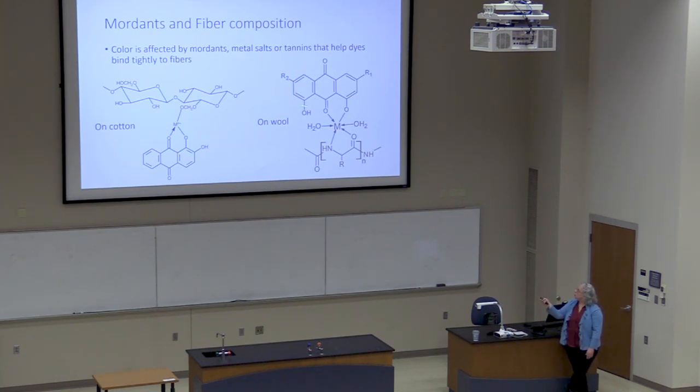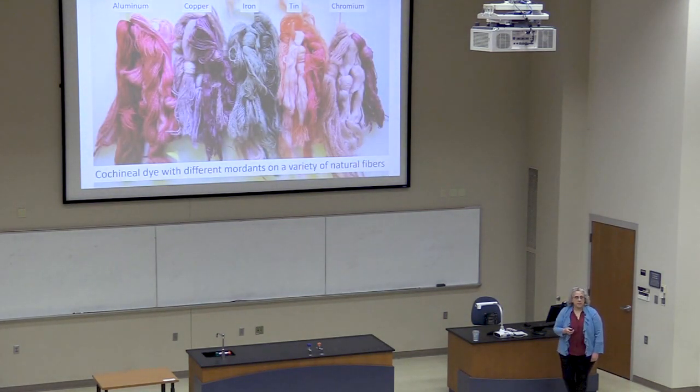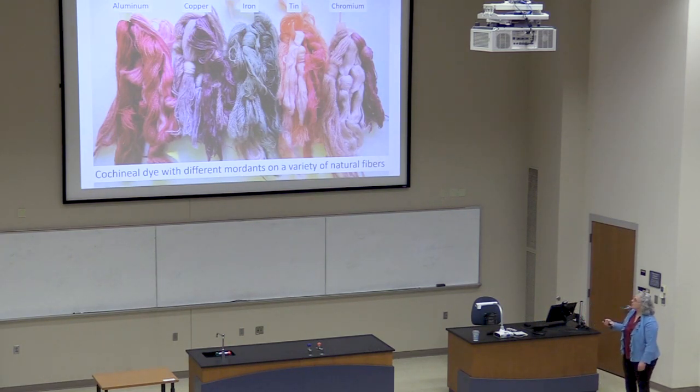And the same thing is true if we have the same molecule on wool. So here's our protein structure of the wool, and that metal is connected to that. How different? This is all cochineal dye. I wanted to bring these with me, and I forgot them yesterday. I'm sorry. I wish I brought them so you can see them in person.